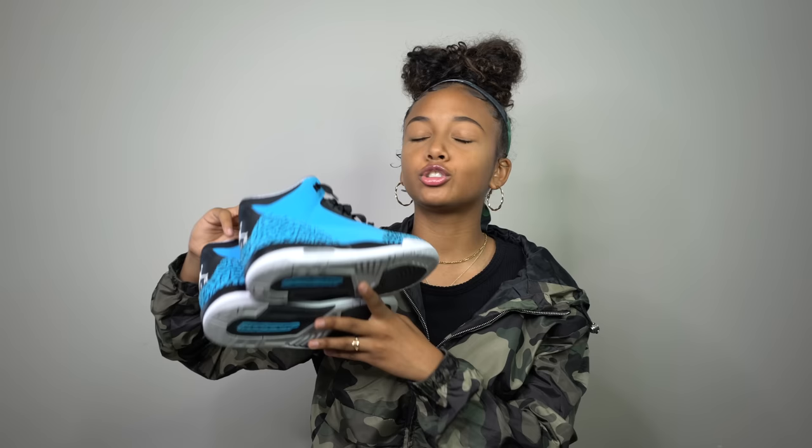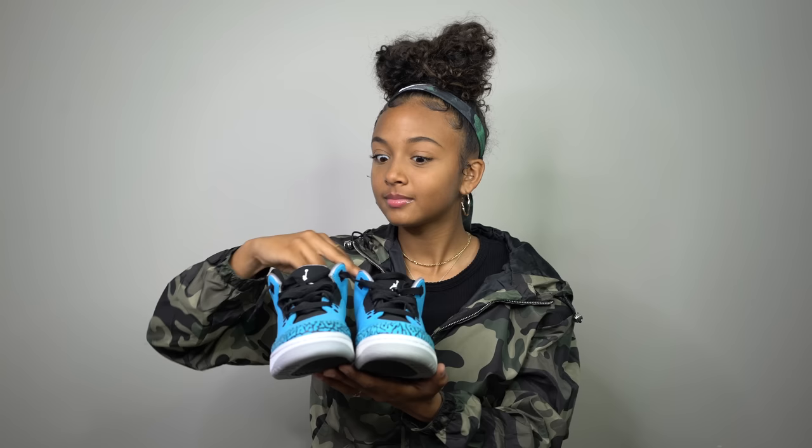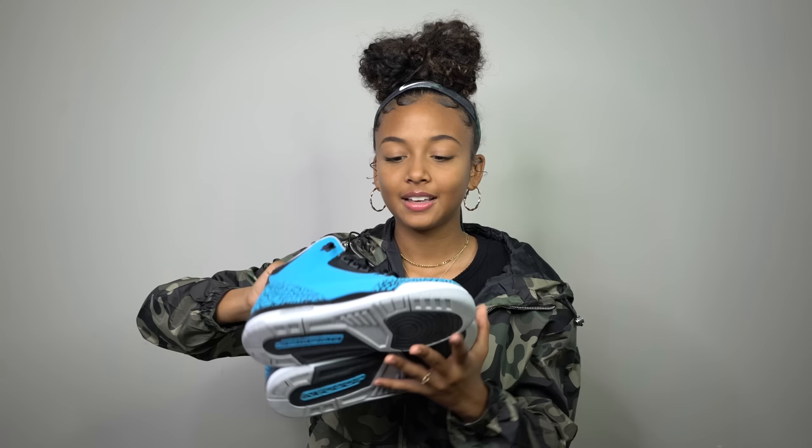Powder blue threes. These are so cool. I found these for a steal. Oh my goodness, I got these from Magnolia Park in California for, I think it was $60. Powder blue threes, size six, $60. I love this shoe. It's such a vibrant shoe.